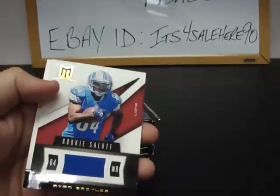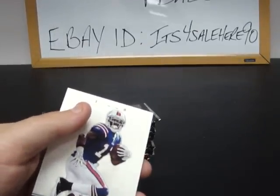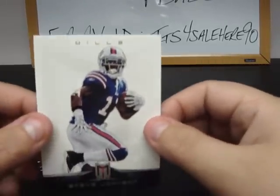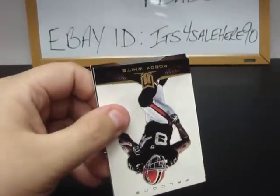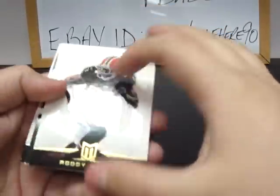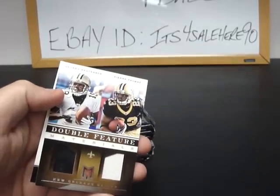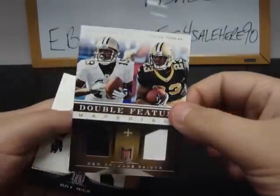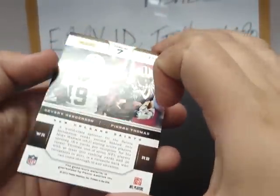Cam Newton for the Panthers. Rookie salute jersey. Ryan Broyles for the Lions, numbered to 375. And Steve Johnson for the Bills. Roddy White, gold for the Falcons, numbered to 99. Double feature materials for the Saints, Devery Henderson and Pierre Thomas.